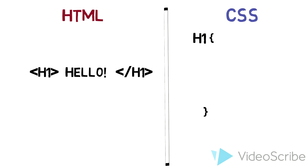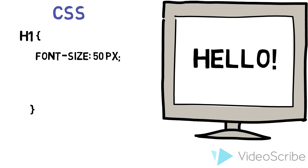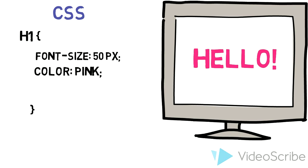CSS just piggybacks off of HTML. It uses the same tag names with a different syntax. When you want to change the style of a certain HTML element, you call it in CSS with its tag name, followed by curly brackets. From there, you can change things like size and color.